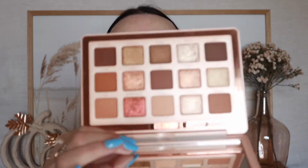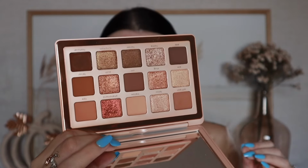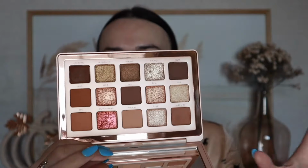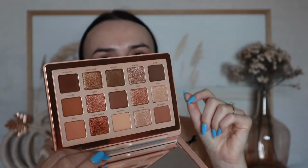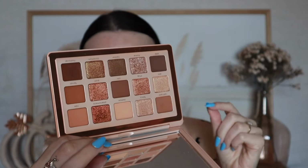I have it. I have the Natasha Denona I Need a Warm palette. Are we seeing this palette? This is gorgeous. This is so beautiful, I could scream. I haven't even put it on my eyes yet. I have swatched it while I'm filming this portion. You will be seeing it fresh in just a second. You will be seeing some live swatches. Oh, I love this already.